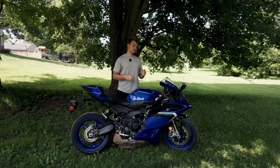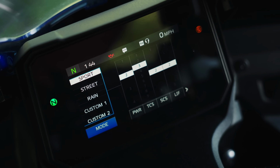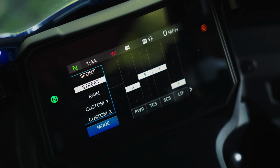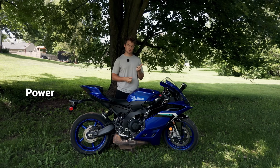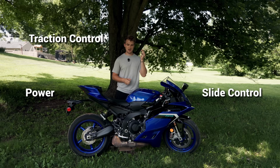All right, let's spend a minute talking about the tech package on this bike. Now, this bike comes with a couple different rider modes. You got sport mode, you got your street mode, and you have rain, as well as 2 fully customizable rider modes. Now, this bike does have a couple different rider aids. You got your power delivery, you got slide control, you got traction control, and you also have lift control.